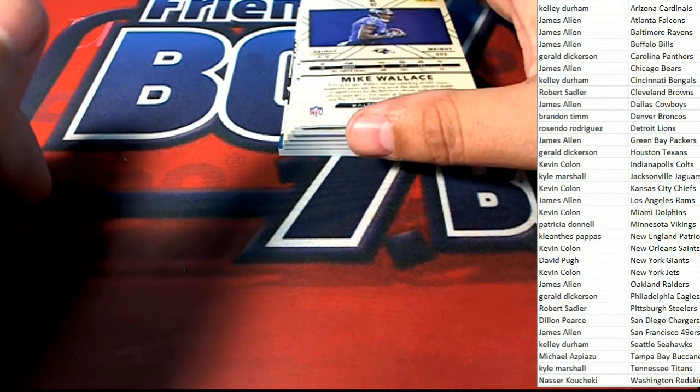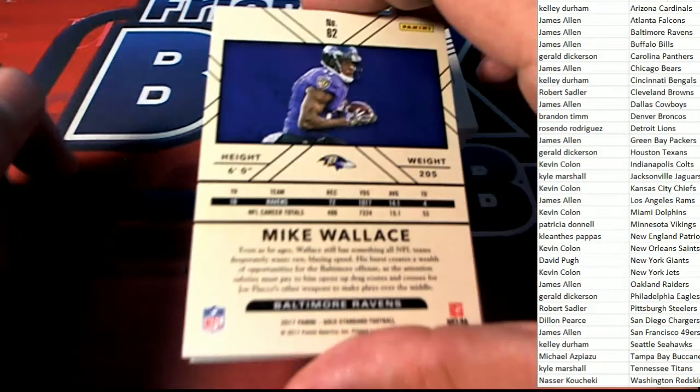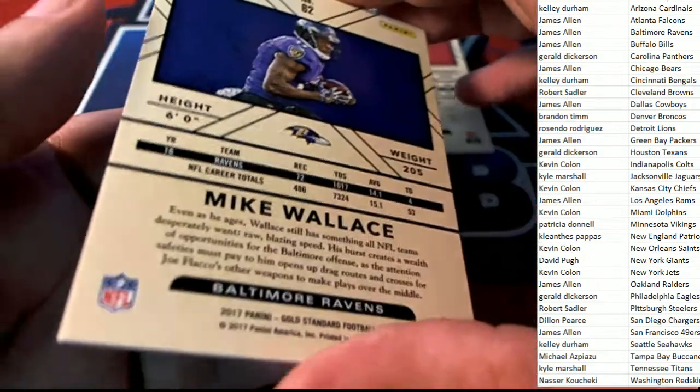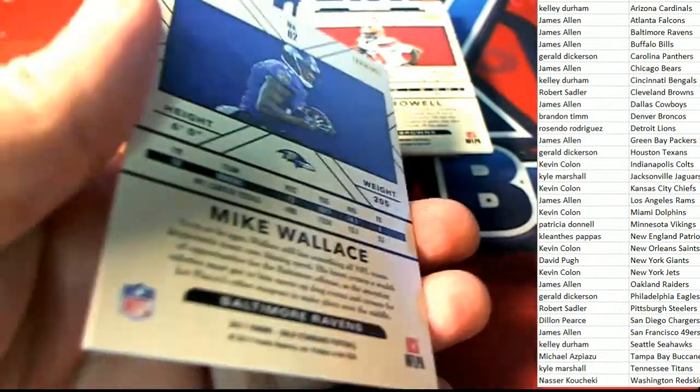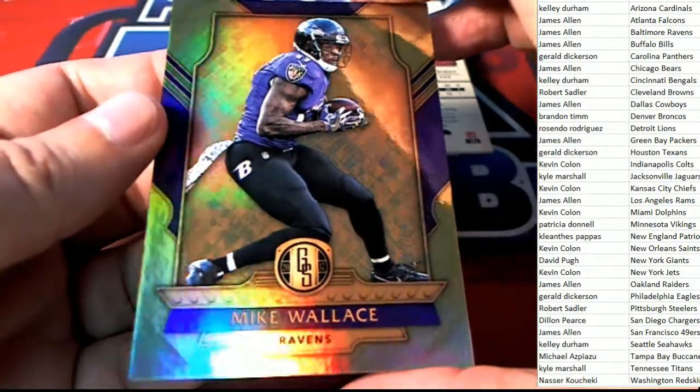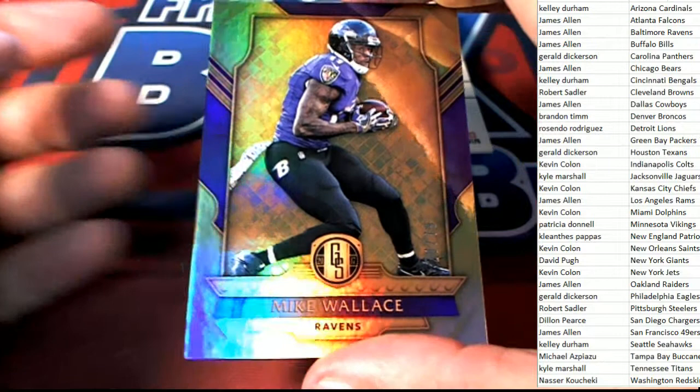Here we go. It's Mike Wallace. Okay, Detroit Don. Please don't make him do this. Do not make him do that. Please. Here's a Mike Wallace. Way to go, Baltimore owner, James A. Nice Mike Wallace.